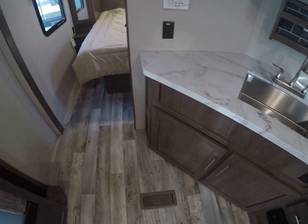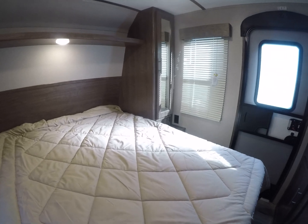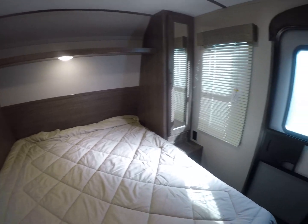And then on to the bedroom. Here we have a queen size walk around bed with wardrobes on both sides, plug-in outlets on both sides, storage overhead, your own exit entry door, and additional storage above and below.